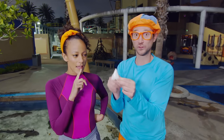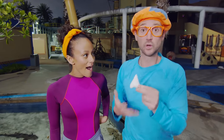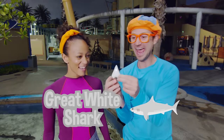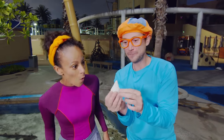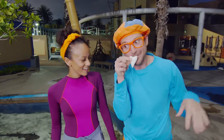It's one tooth, and it comes from a shark that's really big. It's a really great shark. Oh, the great white shark, Blippi? Yeah. Whoa, look how big that tooth is. No! Chomp, chomp, chomp, chomp.